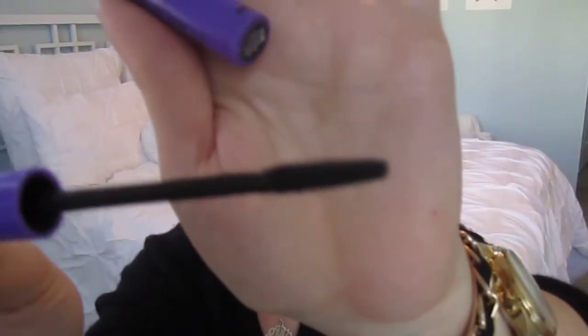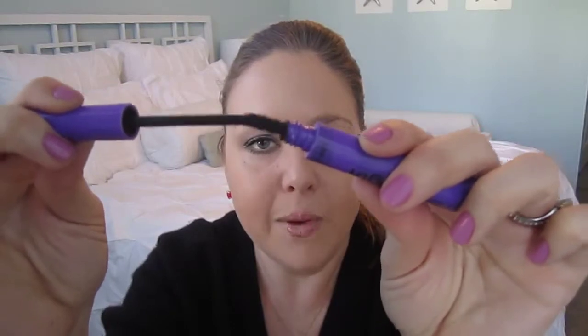But here's the brush. I like that it's a small brush because I just have more control. And the wand is bendy, so that's kind of neat. I haven't really found that I needed it to be bendy, but I like that it is. And so, anyway, it was like $3.19, so it's not that big of a deal. But it's just a black mascara. I don't really have many feelings on it yet, but I'll get back to it.